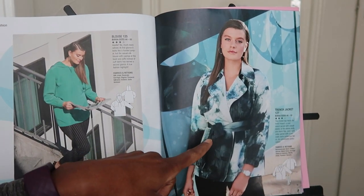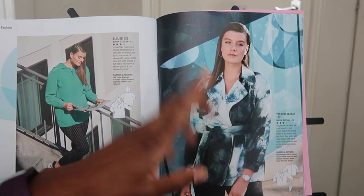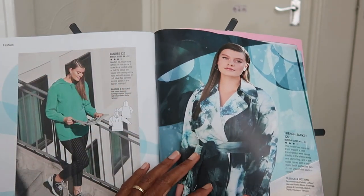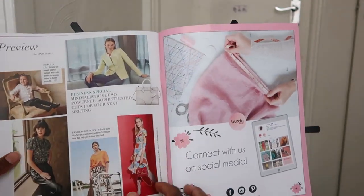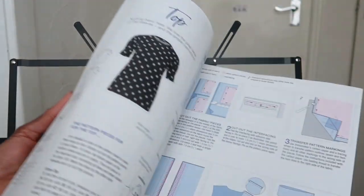Then we also have a trench jacket, which is like a trench coat, but a shorter version, which looks amazing. That tie and dye. I like the way they played around with the greens. They all look amazing. I like it on this model. It looks beautiful. And that brings us to the end of this magazine. Look out for what I choose to make out of this magazine, because I've actually loved it.